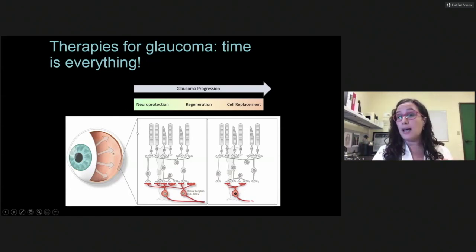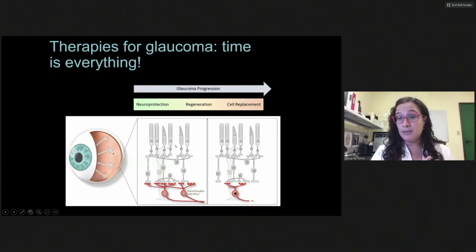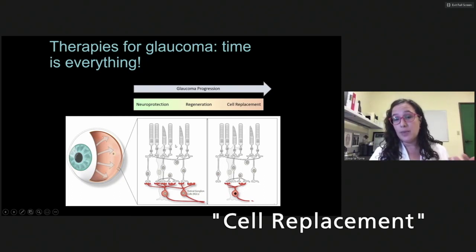And we call that approach regeneration. But when the cells are gone, they're gone, and there's nothing to be preserved. So in that circumstance, the only option left, really, is to try to replace the cells with new cells, and we call that cell replacement.